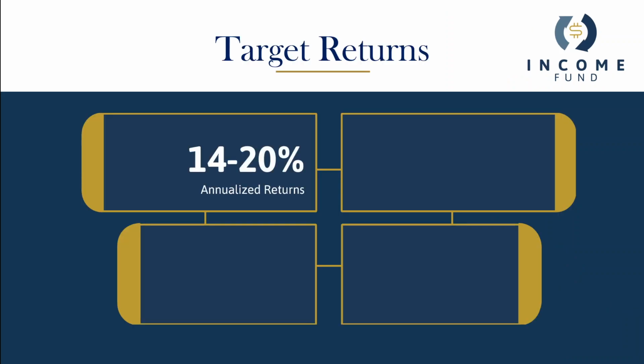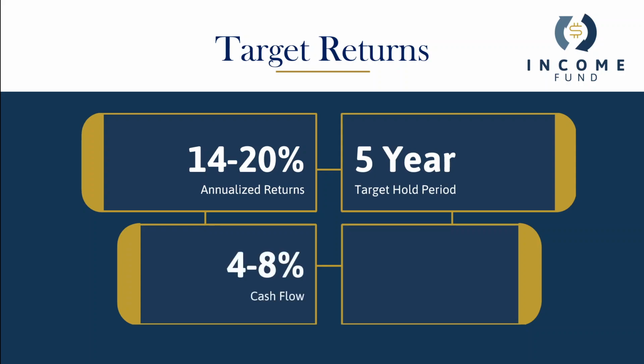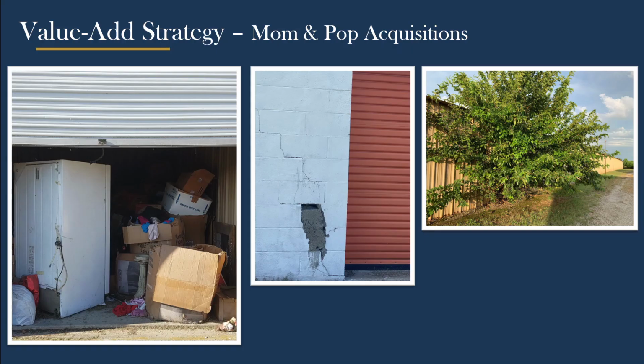And the target returns on the income fund, 14 to 20%. So a little bit lower than the growth fund because there's just not as much upside in these types of assets, but still great returns, 4 to 8% cash flow projected, and a 1.7 to 2.0 equity multiplier. The investors who invested in this fund early are already getting distributions. Their first distribution is actually going to go out on June 1st. So this fund is already cash flowing, which is great. Growth fund also will have a distribution as well.